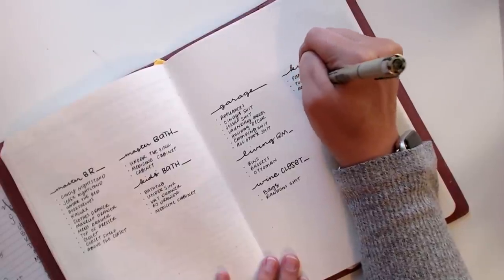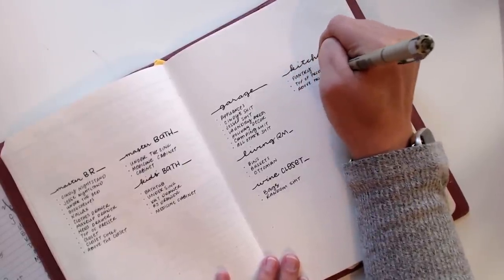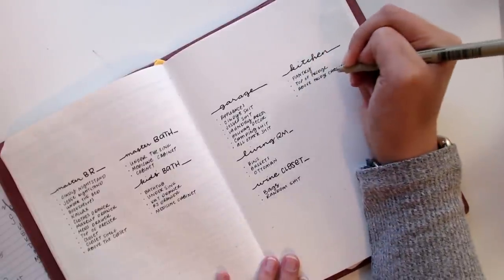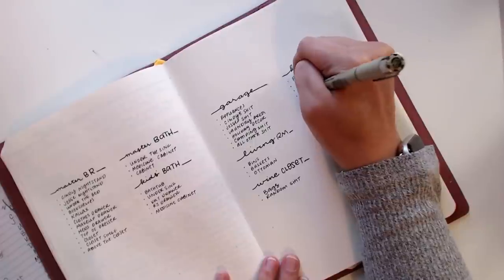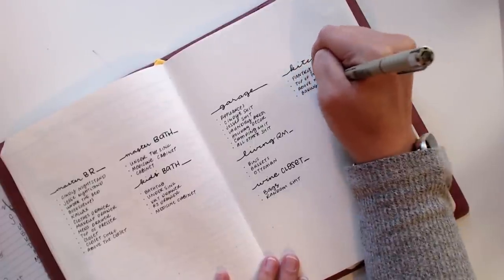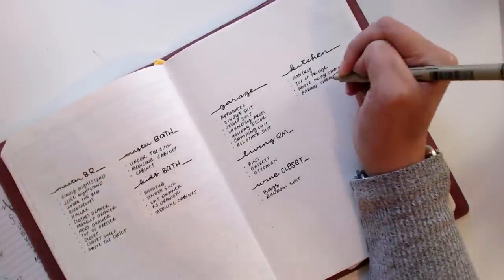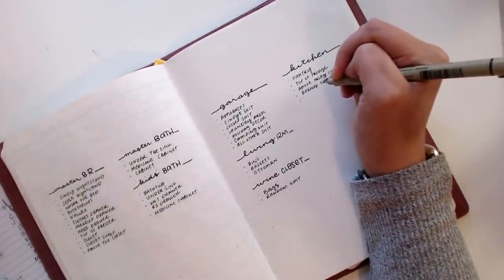Above fridge cabinets, and then we have the baking cabinet, which is not just baking stuff. There's other stuff in there, but that's basically how I think about it because it does have all of the flour and such.